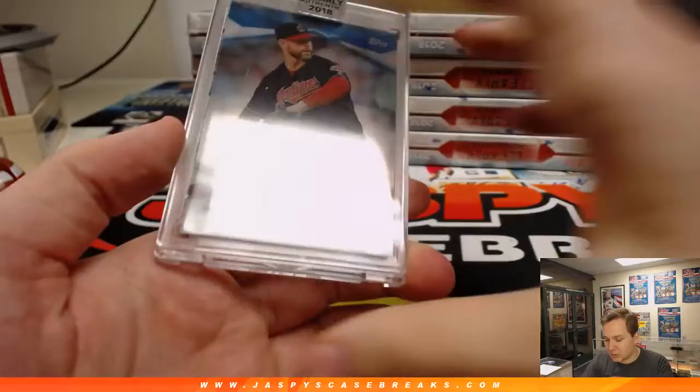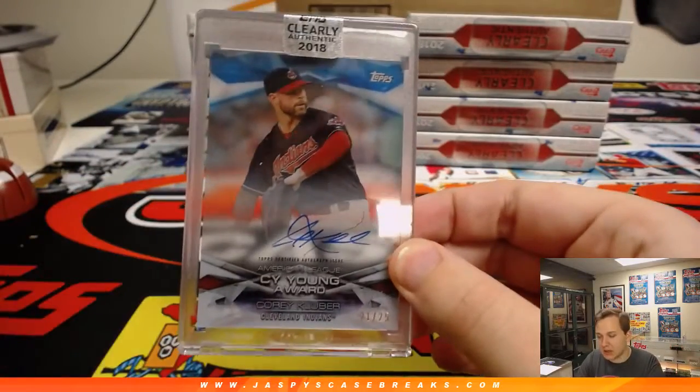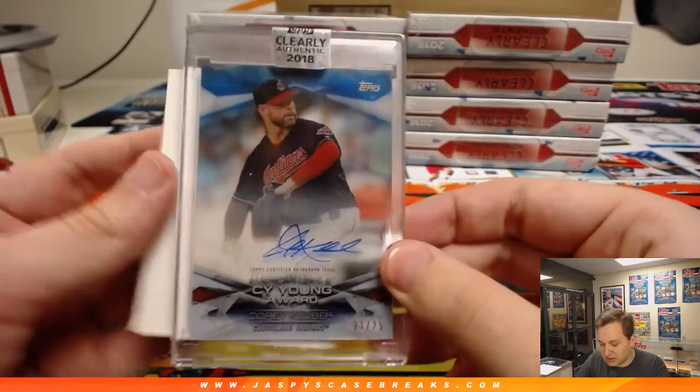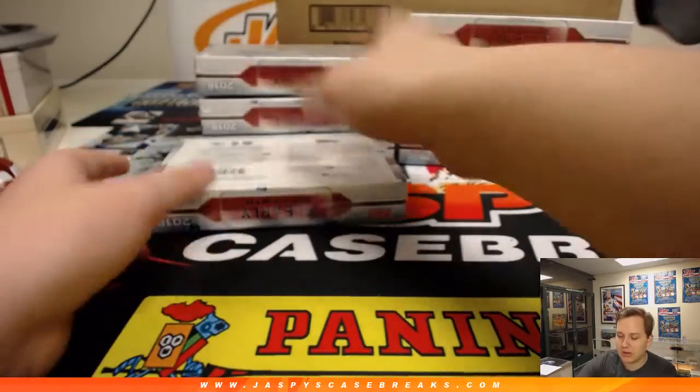We have next one up, Corey Kluber, 21 out of 25. Does anybody know, is he going to get dealt? 21 of 25, very nice, Corey Kluber. Some great pitchers in this case so far. Sale, Kluber, Thomas R. with that one.